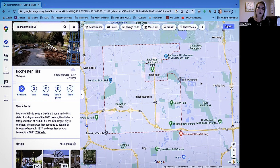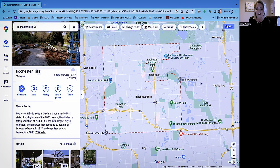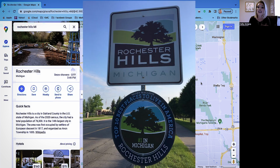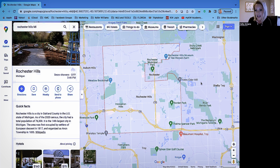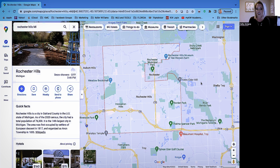So getting started, when we want to talk about Rochester, Michigan, we really need to take a look at the surrounding area. So it's kind of cool. If you look at the history, Rochester was one of the first settlements in Michigan. It's very, very old. It's been around a very long time. And it's located inside of Rochester Hills, Michigan, which I'm going to show you the border in just a second. But Rochester itself is much, much smaller. It's only like 3.8 square miles, and Rochester Hills is just under 33 square miles.